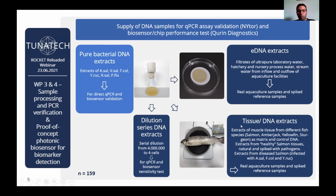The next group were DNA extracts of fish, mainly muscle tissue from different fish, from salmon, amberjack, yellowfin, sturgeon, which acts as matrix DNA and also as control DNA, because of course we would like to specifically measure only the bacteria and of course not the salmon.